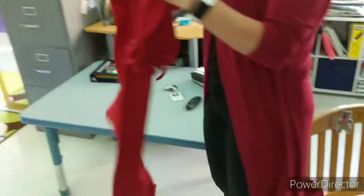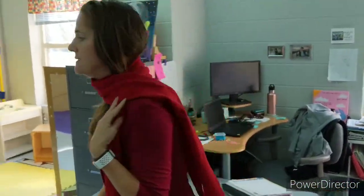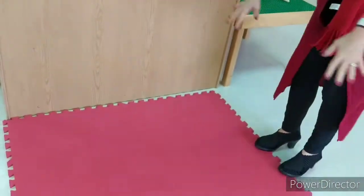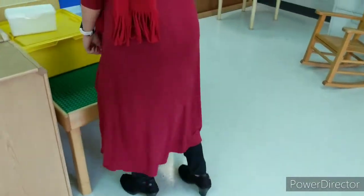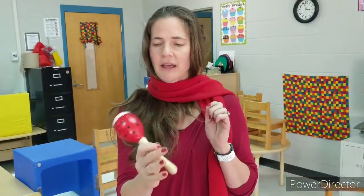Oh, how about the scarf I wore this morning? It was kind of cold. So my scarf is red. Let's see. Oh, this play square is red. It's a maraca. It's red. Looks kind of like a ladybug.